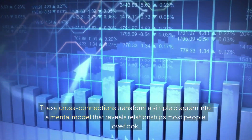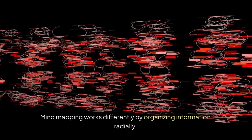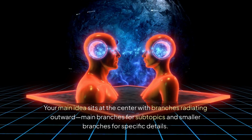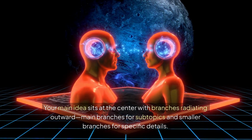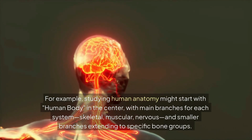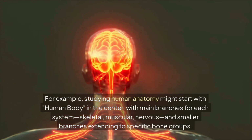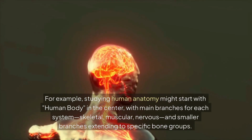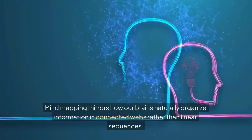Mind mapping works differently by organizing information radially. Your main idea sits at the center with branches radiating outward, main branches for subtopics, and smaller branches for specific details. The visual nature creates a clear mental framework, especially effective for subjects with many categories. For example, studying human anatomy might start with human body in the center, with main branches for each system, skeletal, muscular, nervous, and smaller branches extending to specific bone groups. Mind mapping mirrors how our brains naturally organize information in connected webs, rather than linear sequences.